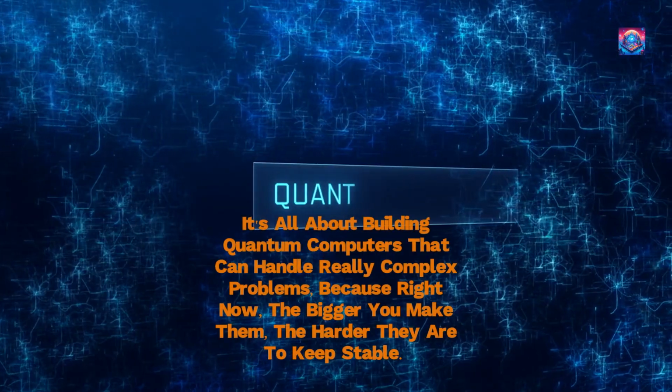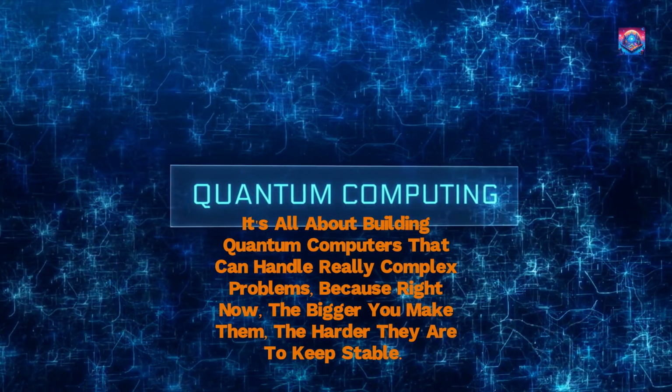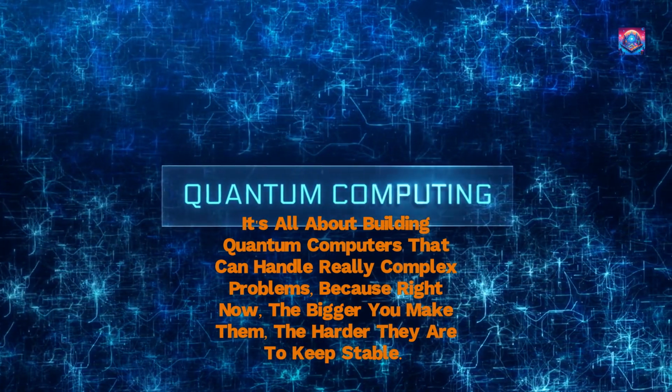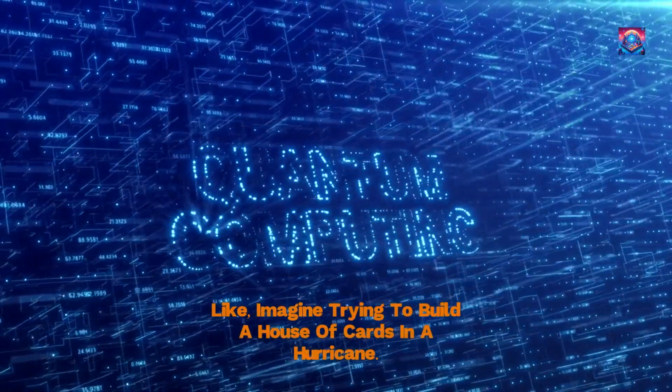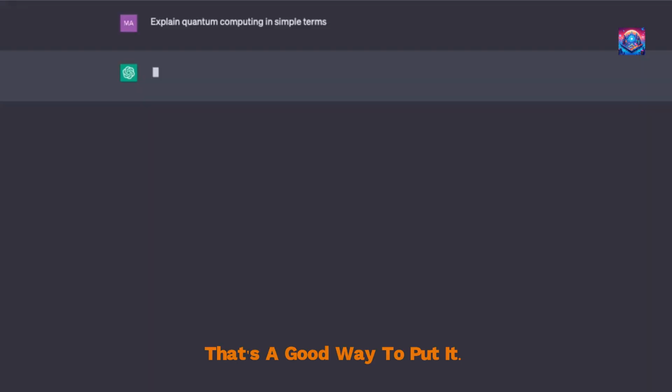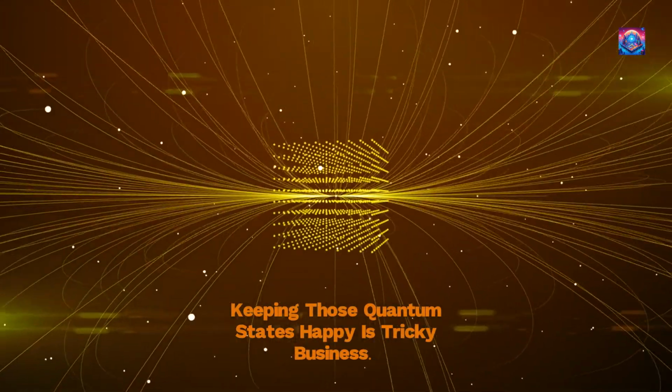It's all about building quantum computers that can handle really complex problems, because right now, the bigger you make them, the harder they are to keep stable. Like, imagine trying to build a house of cards in a hurricane. That's kind of what it's like. That's a good way to put it. Keeping those quantum states happy is tricky business.